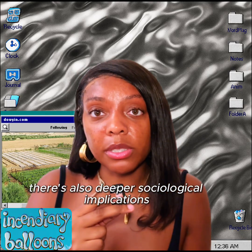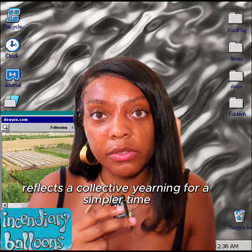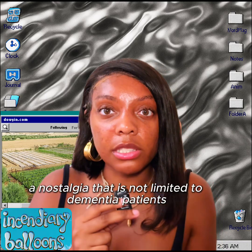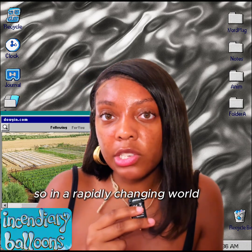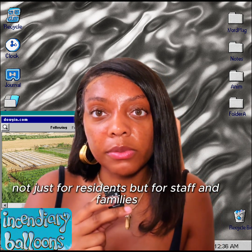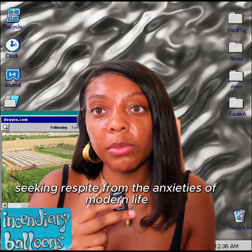There are also deeper sociological implications. The popularity of these environments reflects a collective yearning for a simpler time, a nostalgia that is not limited to dementia patients. So in a rapidly changing world, the simulated town becomes a sanctuary not just for residents, but for staff and families seeking respite from the anxieties of modern life.